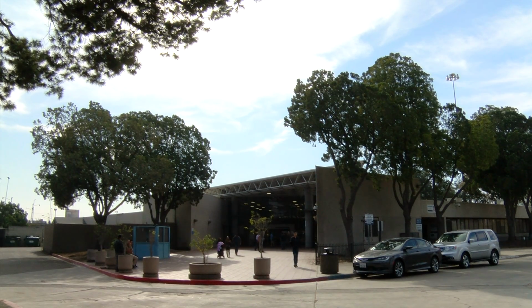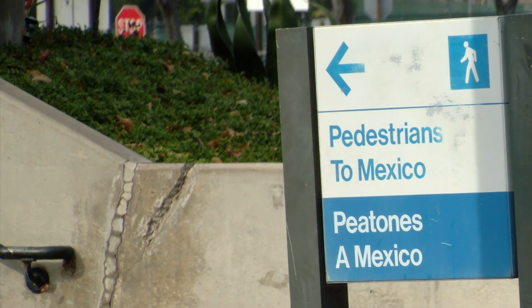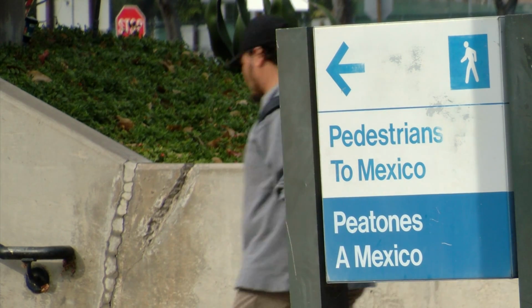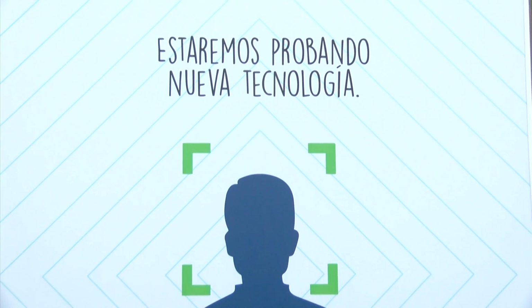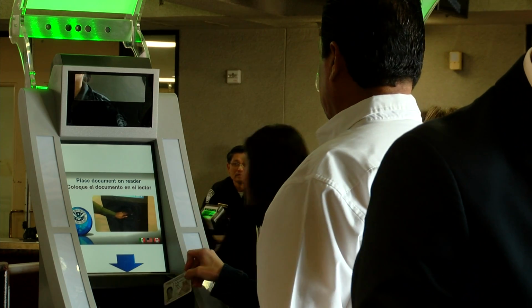At the Otay Mesa border crossing, people are lining up to enter the U.S. Many are frequent crossers heading to work, to visit family, or to go shopping. Today, some of them are about to find out that crossing the border now involves another step. A row of brand new kiosks greet them at the front of the line.